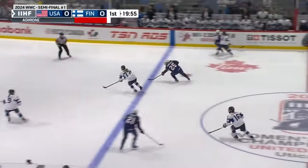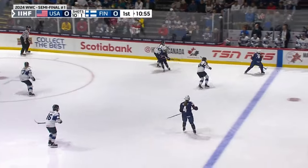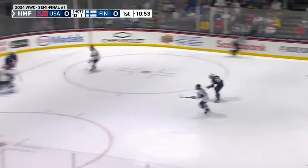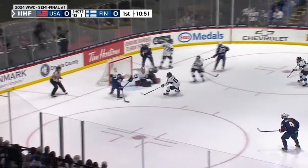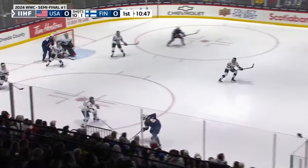Opening faceoff for the United States, leading this tournament. Takes a look. On the blue line, Barnes hopes to keep it in. Two assists for her on the tournament. Feathers it out in front. Built up back door for Abby Murphy. What a chance for USA.